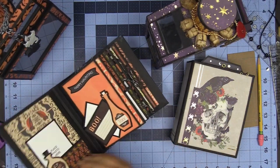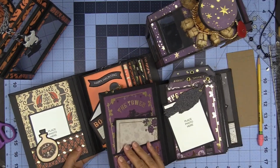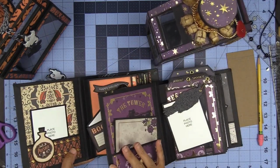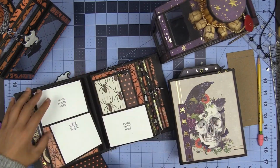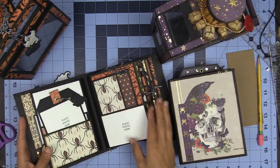And this one, I can't remember. Yeah, so there's 2 or 3 different albums, one with each of the potion bottles. Again, I can't remember how many. This was done a while ago.